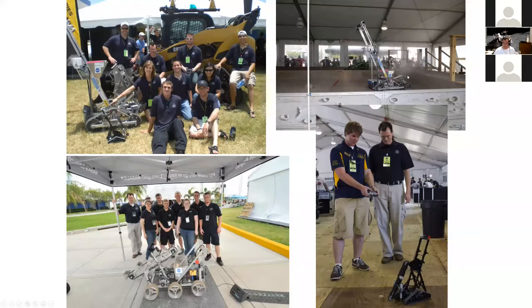We did find that the tracked one worked really well. It drove straight over the rocks and the craters, so it didn't really bother with it. The 6-wheeled rover did okay as well. There are many different mobility systems that can work well, but you have to control it properly. That's the key.